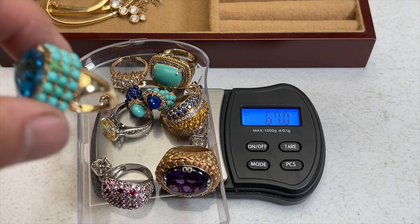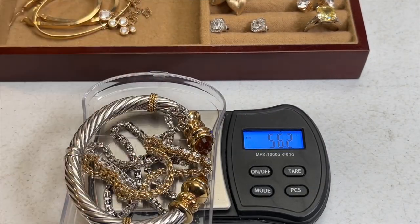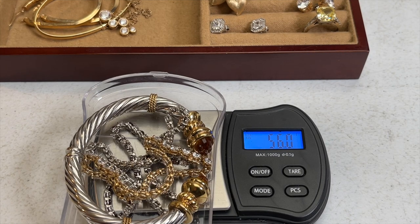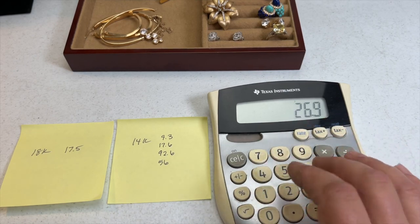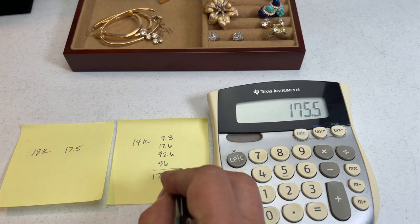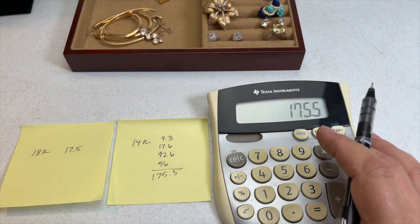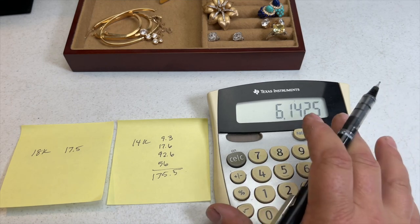So, all right, let's see what we got for the bracelets. Wow, another 56 grams. That is incredible. All right, let's see what we got. 175.5 grams of 14K. All right, and that is the scrap value, I think, is around $35 a gram. Whoa!